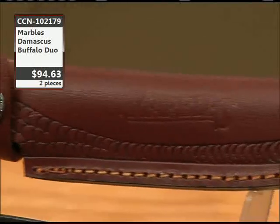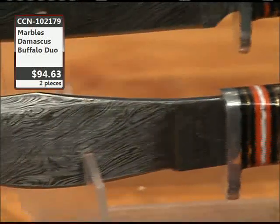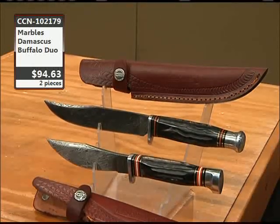Marbles has been making knives since, give or take a year or two, around the 1920s. They kind of figured out what they were doing. That is Damascus you're looking at right there. There's metal running all the way out to the end of that handle there. Item number on this, both of them come with the sheaths as you see.